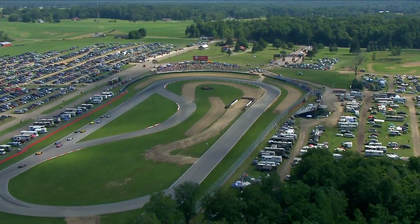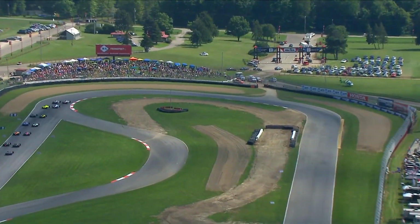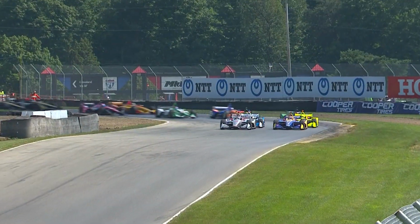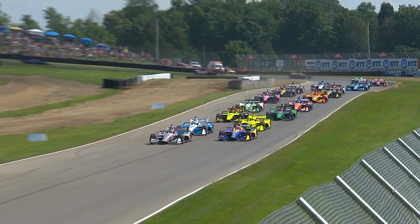This is turn 2, the keyhole, and they'll start to line up here. Will Power in the silver Verizon car on the inside. He dictates the start. The blue and yellow Napa car is Alexander Rossi. The blue and white in row 2 is Josef Newgarden. And that bright yellow Menards car is Simon Pagenaud.